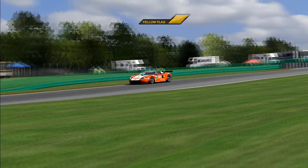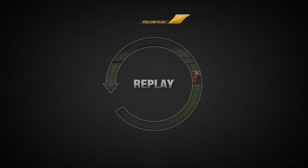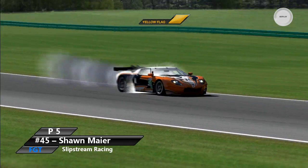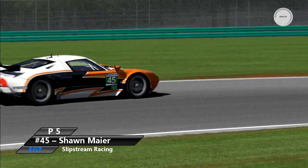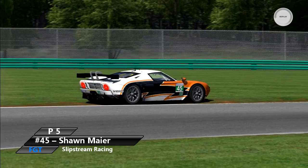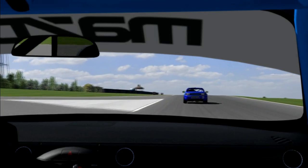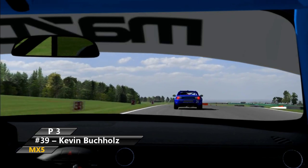Peter has a yellow flag out, and I'm not too sure what's happened there. We'll take a look at the replay, and it's Sean Mayer for Slipstream Racing in the 4GT. Oh, he's blown the engine. Completely gone in the 4GT. And he's beached that one in turn 1. So hopefully that's just his problem, not a 4GT problem.